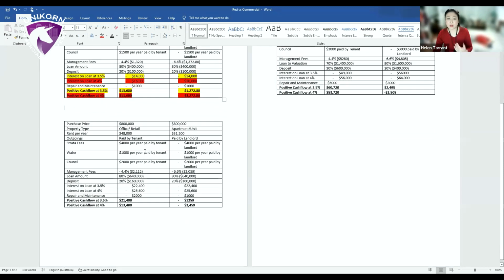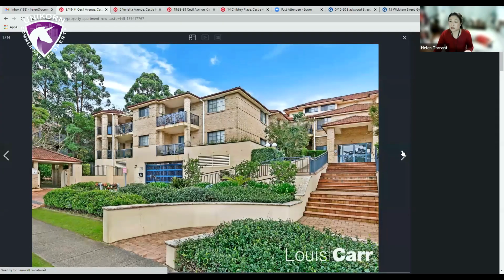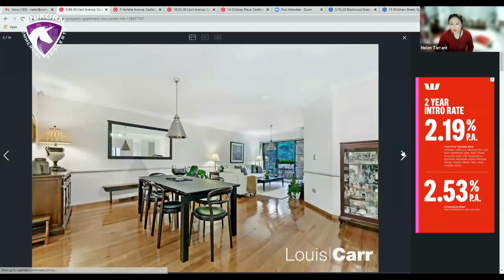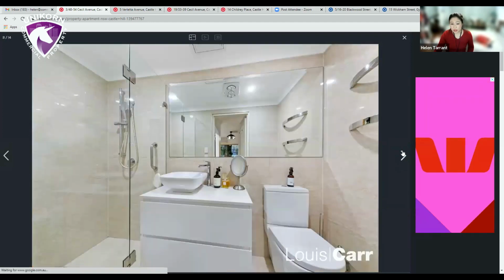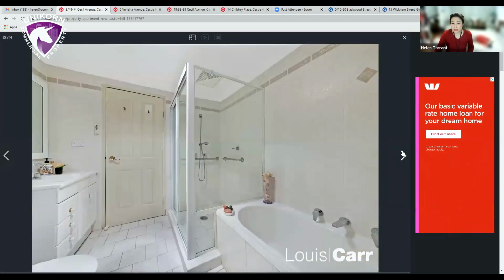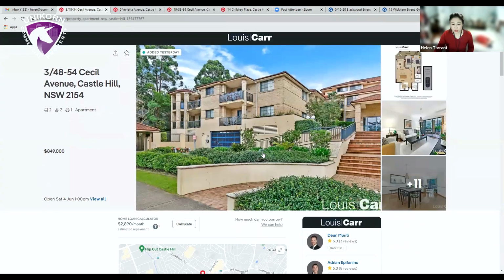So let's come down and say, look, what if you bought a property that is an office or a retail space around $800,000 and you bought a unit around $800,000? What would you get? Well, typically, if you bought a residential unit, you would get this property here. This is just a suburb in Sydney. This is a property in Castle Hill, quite a nice kitchen, a nice lounge, quite new, nice bathroom. You've got 2 bathrooms, you live in a little courtyard. It's quite a cute property.